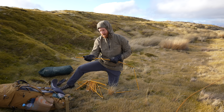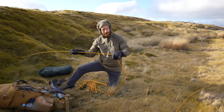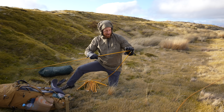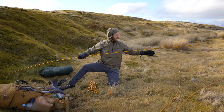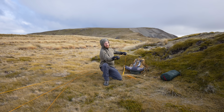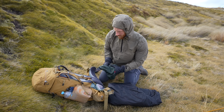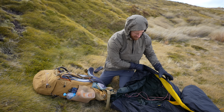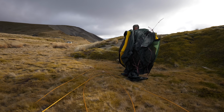I've got the Hilleberg Allak 2 for this trip, but I've also got an extra set of poles for it. So I'm going to double pole it and it'll be super strong to survive these big wind gusts. Although I think I'm pretty sheltered down in here, so hopefully it's alright. I've got to be careful my tent doesn't blow away, so I'll attach one of the guy lines to my pack.